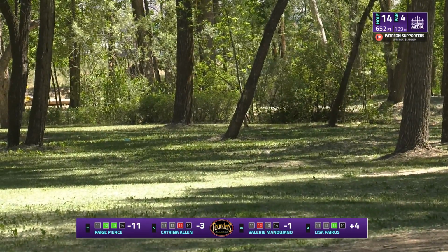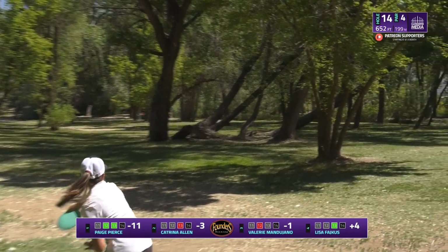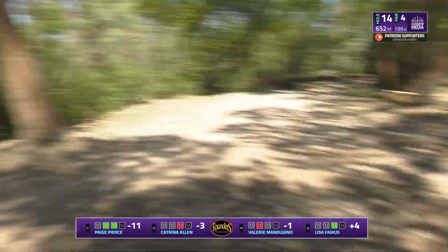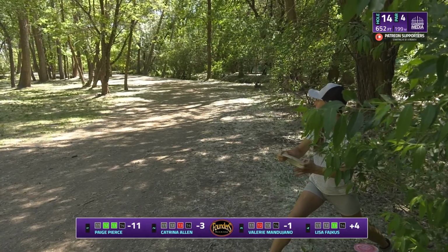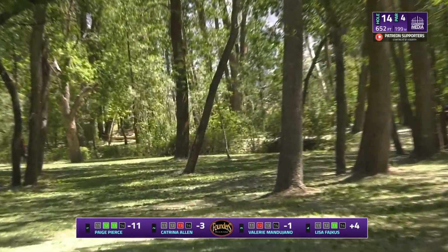Paige impressed with Kat's sidearm, telling her great out. Full commitment to the shot. I really love watching Valerie's throw. Look at this. Nice. So she's in great position just to pitch up to the green and take herself a simple par. This is a par 4.